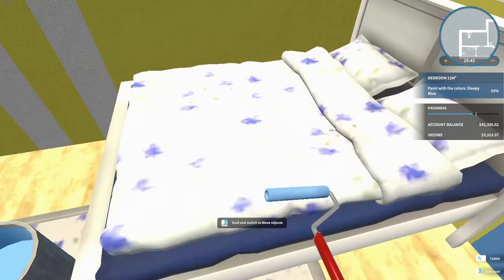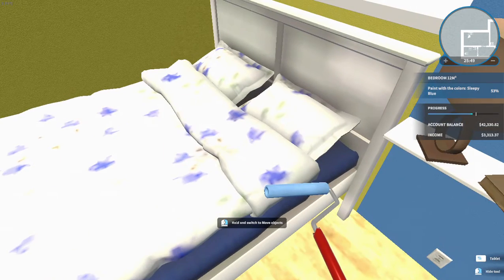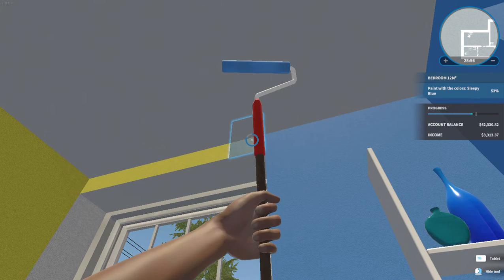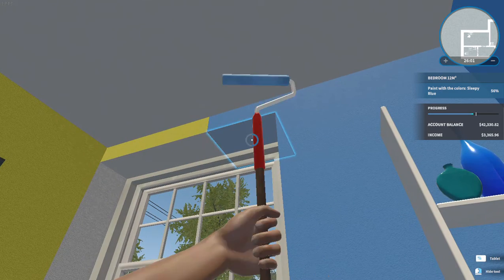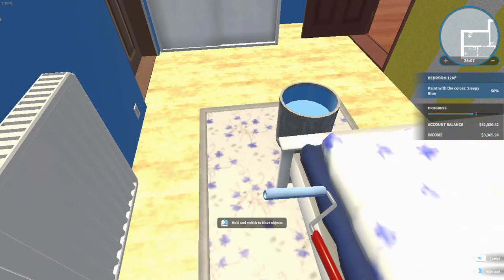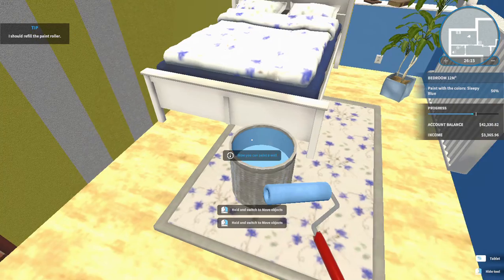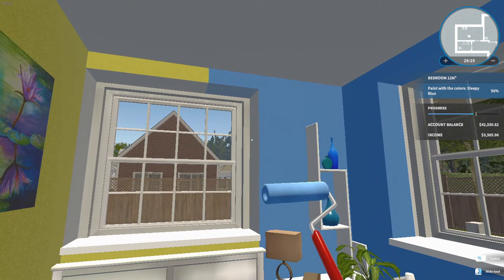I wonder if I can stand on this bed. I don't think I can. No, I can't. Which means it's going to be really hard to paint that other wall. I might end up having to move the bed in order to paint that side of the wall, but I'm going to avoid it as long as possible. And if I can avoid it altogether, I'm going to be super happy about that. Because I might be able to do it from this back corner. I don't know if I'll be able to reach it from there. No, I'm going to have to move it.